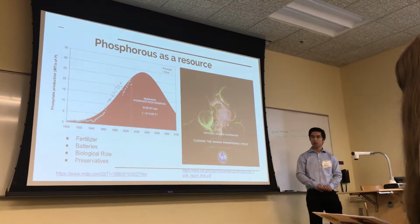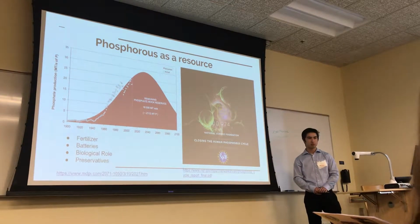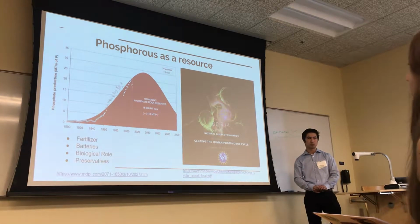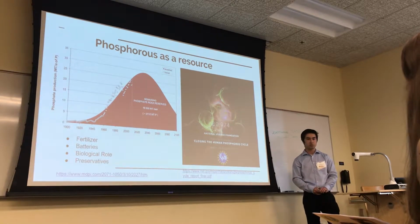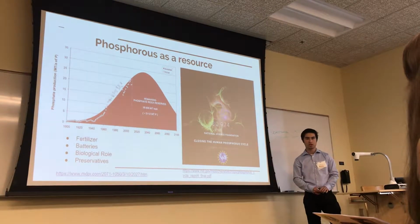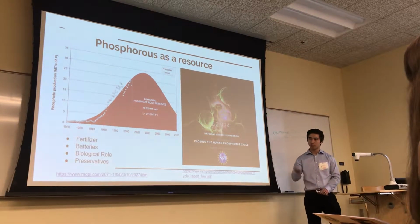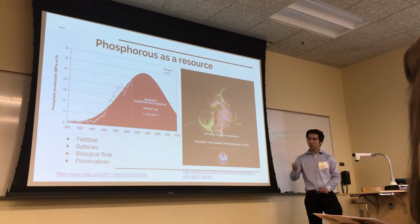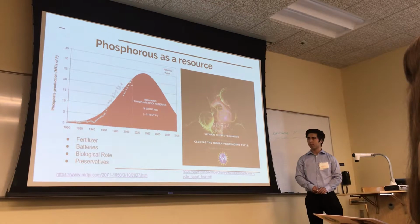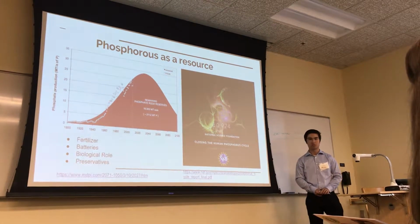The second main application for my research is to help complete the phosphorus cycle. So phosphorus is an extremely important resource, but we only have a finite amount of it. Currently, most of our phosphorus comes from phosphorus-containing rocks from countries like Morocco, Algeria, and China. So we need to find new ways to get more phosphorus, as it's used for everything from fertilizers to batteries to preservatives. This issue is actually so important that the NSF, or the National Science Foundation, had a workshop about it in 2015 called Closing the Human Phosphorus Cycle.